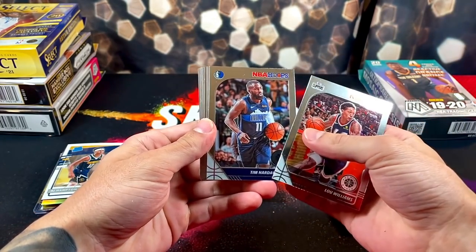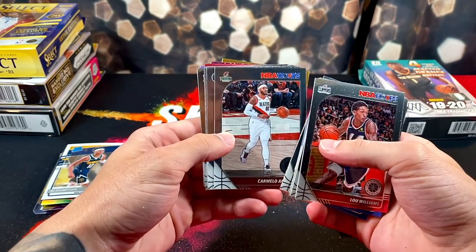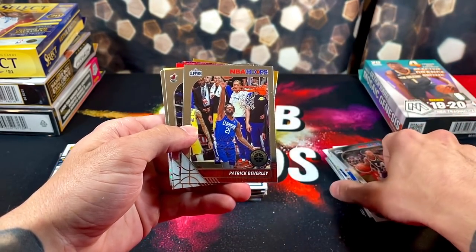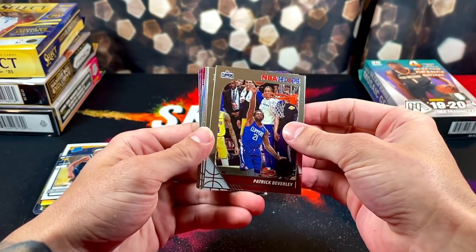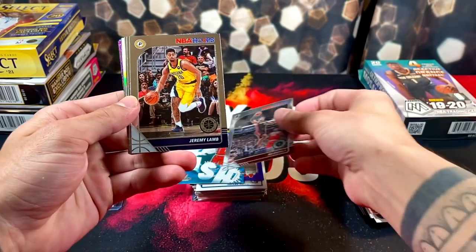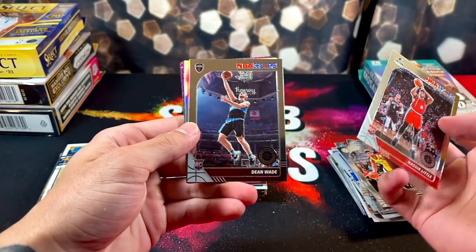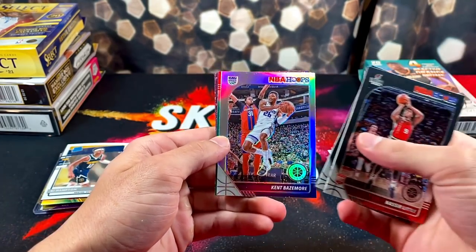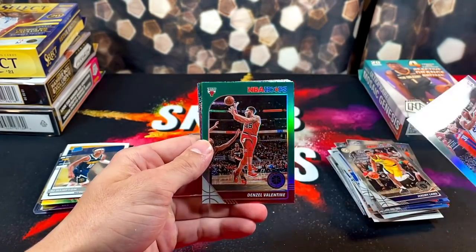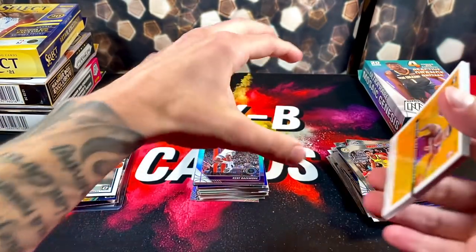We got Lou Will. Tim Hardaway. Richardson. Ton of base cards to start it off. Tobias. Carmelo. Hernangomez. Julius Randle. And Pat Bev. Our first rookie for the Heat, KZ Okpala. Jeremy Lamb. Nassir Little, Dean Wade, and Silver, Cam Bazemore. Got a green for the Bulls, Denzel Valentine. And now we get into our purple discos.